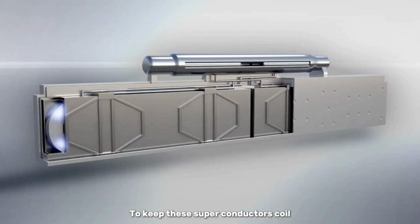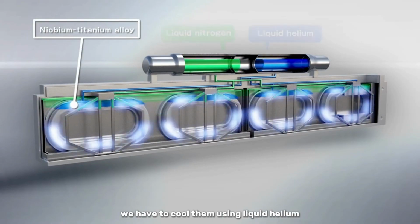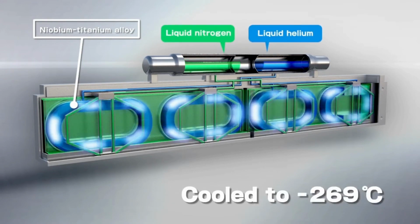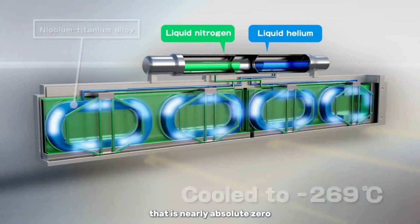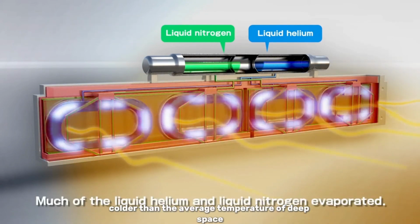To keep these superconducting coils in their superconducting state with zero electrical resistance, we have to cool them using liquid helium at -269 degrees Celsius. To put that in perspective, that is nearly absolute zero. It is actually colder than the average temperature of deep space.